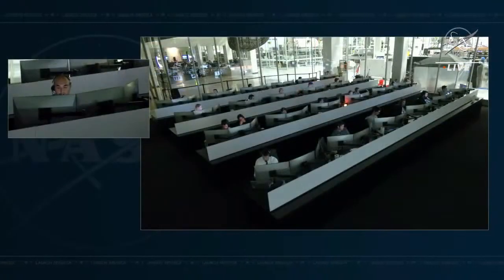SpaceX Dragon, we are ready to copy. All right, Steve. We see blackout start at 0404, blackout end at 0411, and splashdown at 0417. No update to vehicle status. Weather still looks good. How copy? Zero 0404, 0411, and 0417. Weather still looks good. And I think that copies it all. Thank you.